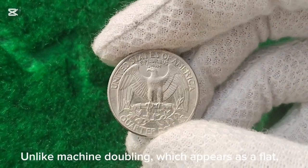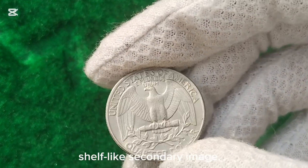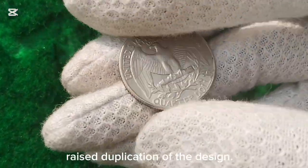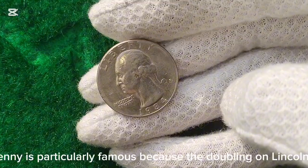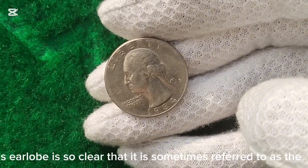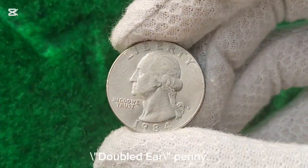Unlike machine doubling, which appears as a flat, shelf-like secondary image, a true double die features distinct raised duplication of the design. The 1984 DDO penny is particularly famous because the doubling on Lincoln's earlobe is so clear that it is sometimes referred to as the doubled ear penny.